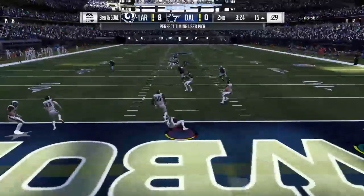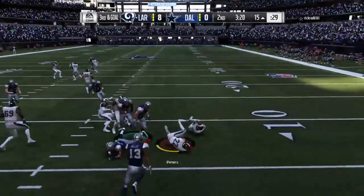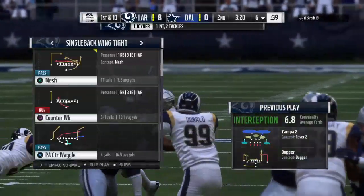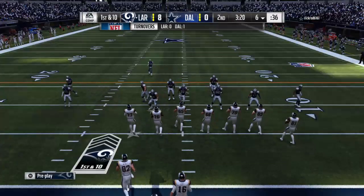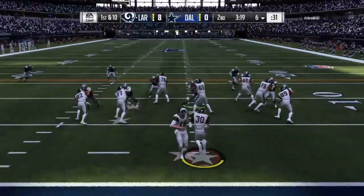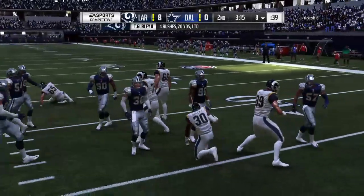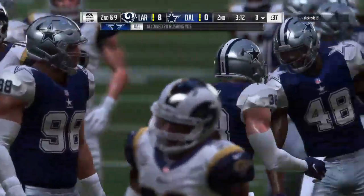And it's intercepted at the goal line. LaMarcus Joyner, and the ball is knocked out. And now the Rams have got it, going the other way. And a short return to the 6-yard line. They'll try and start the drive with Gurley. And he will take this up to about the 8-yard line. Jeff Heath, the one to bring him down.